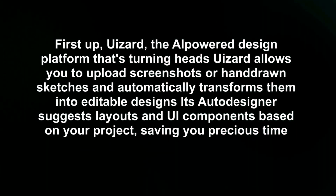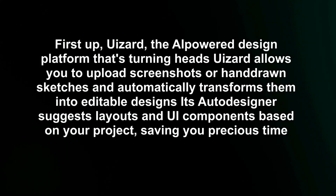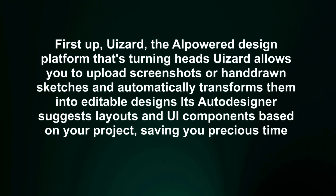Uizard allows you to upload screenshots or hand-drawn sketches and automatically transforms them into editable designs. Its auto-designer suggests layouts and UI components based on your project, saving you precious time.